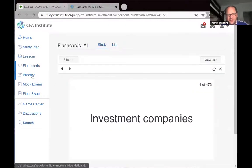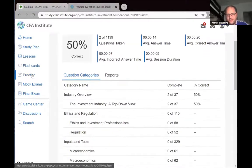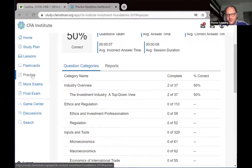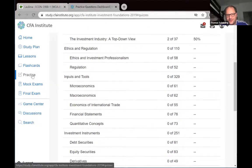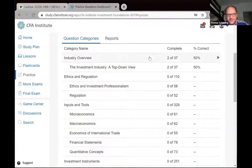Yeah, you can create the flashcards. And again, this is my score on the incorrect. I'm doing horrible on my time now every time I show you these things here. Like I said, your industry overview. So you got 37 practice questions, 110 total in ethics and regulation, 329 in inputs and tools.